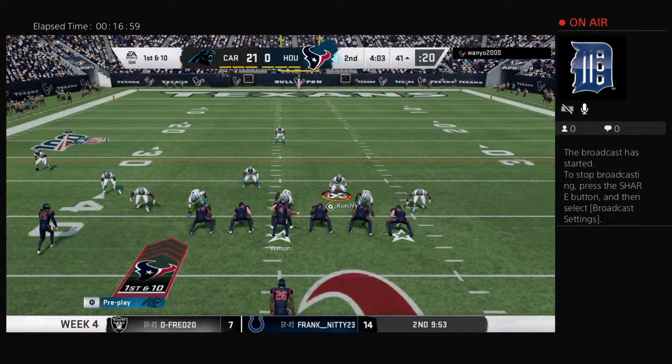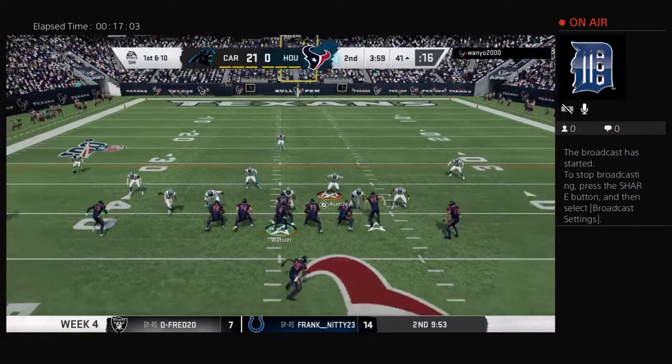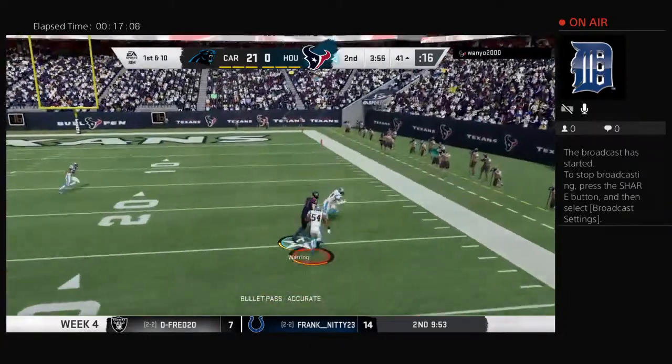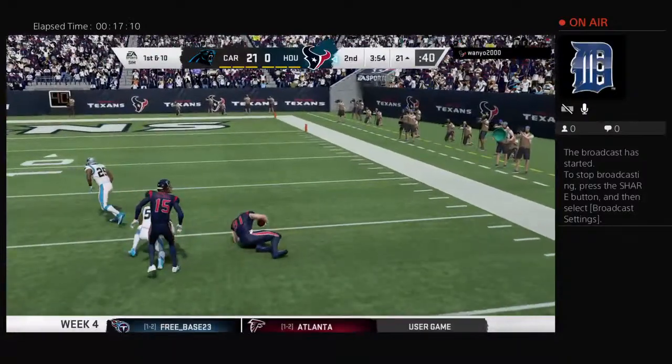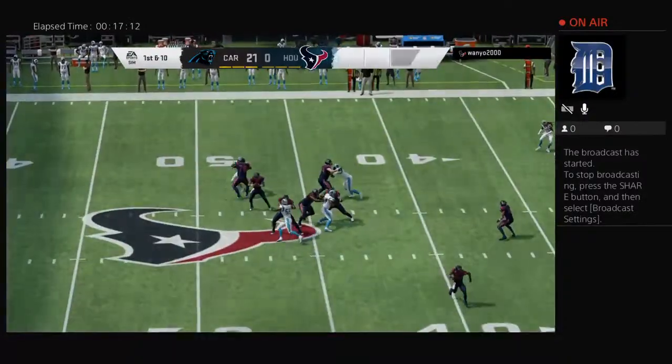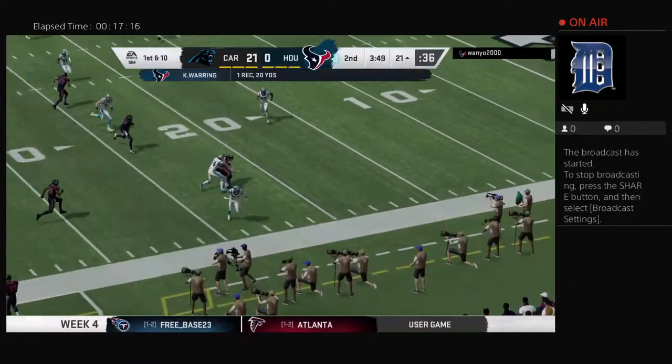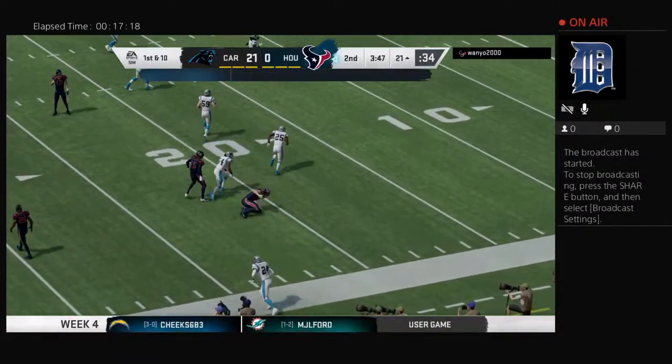Here's another 1st and 10. 56. Check 56. Watch the run. Now Watson. This one brought in by the 6'5" tight end Waring. And he'll get this one down near the 20-yard line, just shy of the 20. An excellent pickup of 20 yards.